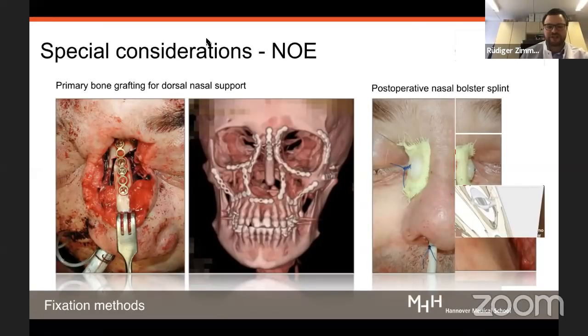Again, if you have such a defect of the nose, it's also advisable to go in for the first time and not do this secondarily, because soft tissue will shrink. And this keeps the soft tissue at least in a position where you could go eventually for secondary nose reconstruction. But if you see the nose is completely gone, in the primary case, I would go for a primary bone grafting. And the big difference is, as you can see here, you have to put it as far as possible to the tip of the nose and not stop at the original nasal bone where this stops and where the cartilage starts. You have to make it longer.